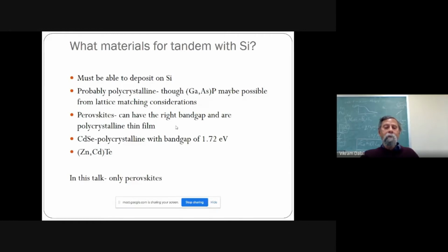Perovskites have the right band gap, and they are a polycrystalline thin film. They're only 1 micrometer thick. That's it. And the grain sizes are a few micrometers. The other possible material is cadmium selenide, which is also polycrystalline with the right band gap, or you could use zinc cadmium telluride. In this talk, I'm only going to talk about perovskites.